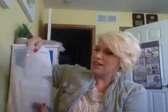So what do we have in here? We have extra pins. Extra pins are always important. We have tons of sales tickets. Sales tickets, sales tickets, sales tickets, because that would be one thing you wouldn't want to run out of. We have extra profile cards, so that's exciting. And the last thing we have in here is paper agreements.